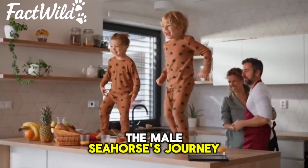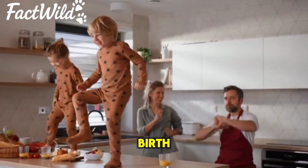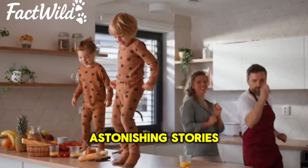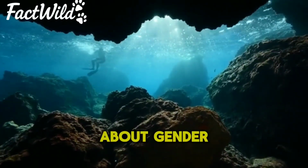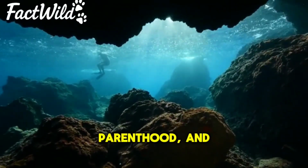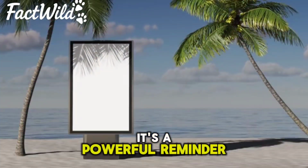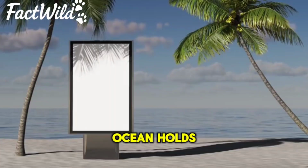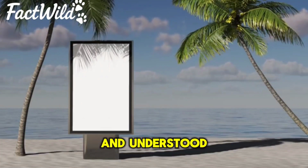The male seahorse's journey from courtship to carrying, and finally to giving birth, is one of the most astonishing stories in the natural world. It challenges our preconceptions about gender roles, parenthood, and the very limits of biological possibility. It's a powerful reminder that the ocean holds countless mysteries, waiting to be discovered and understood.